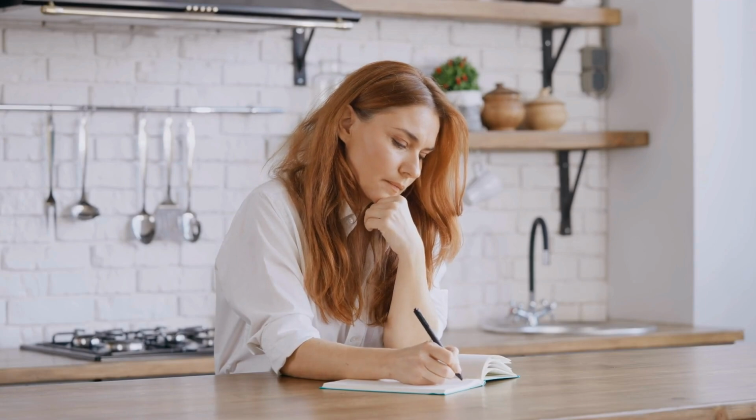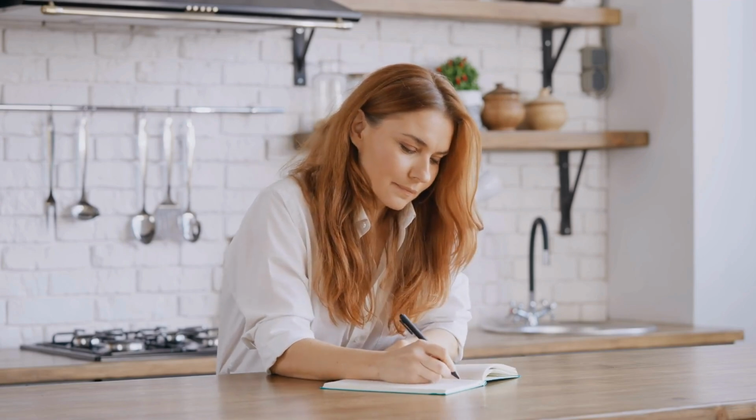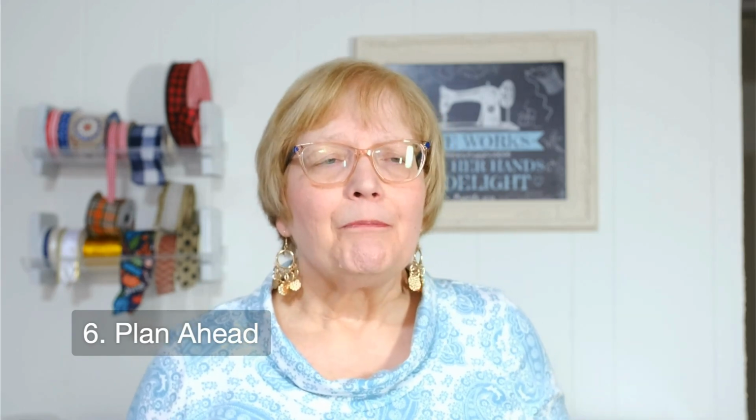Number 6, and this one I think is the most important and one we often overlook, keeping a list of wardrobe items you need and trying to stick to sewing those things on the list. It takes a lot of discipline, and I am so guilty, but it can really pay off in the long run if you know exactly what you need and can just budget your time as well.